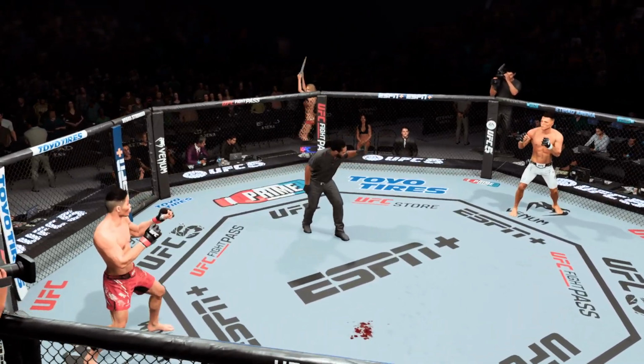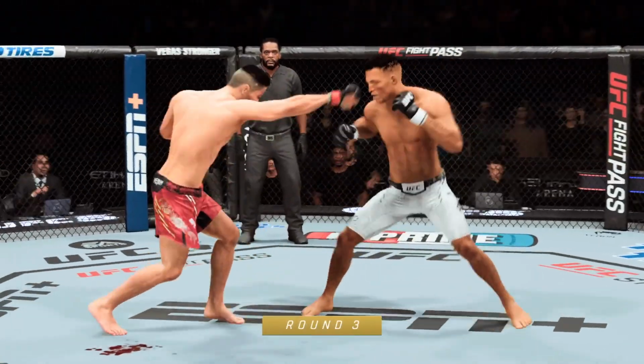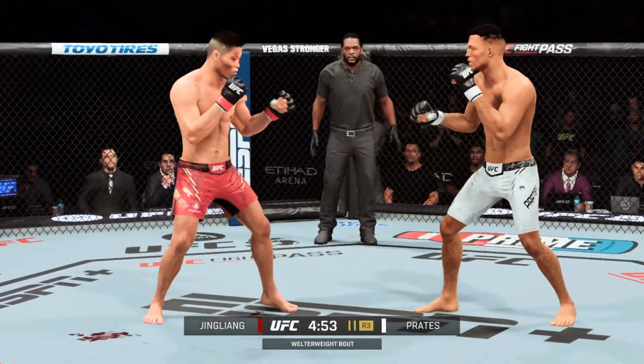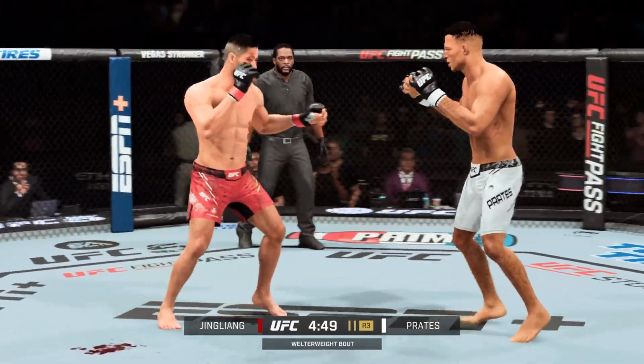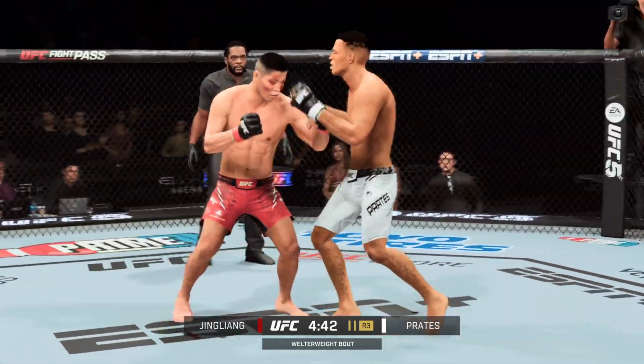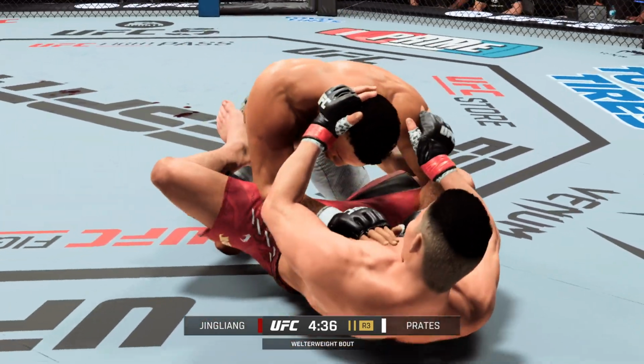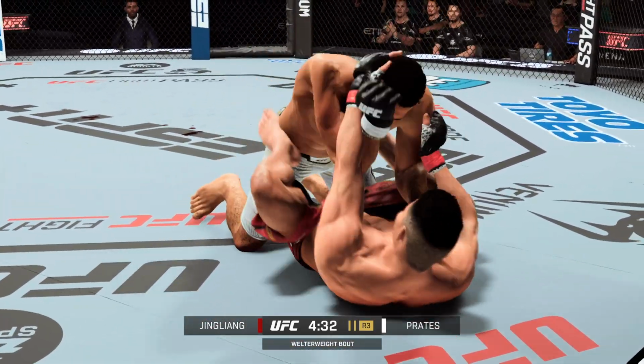You ready to fight? Ready. Third round underway. The next with a beautiful jab. So he blocks the strike there and now immediately counters with a straight. That is defense into offense, and he certainly looks like the much longer fighter. Nice job.